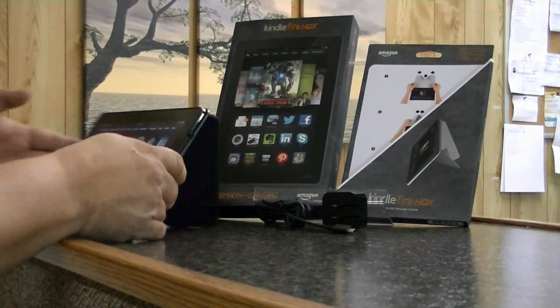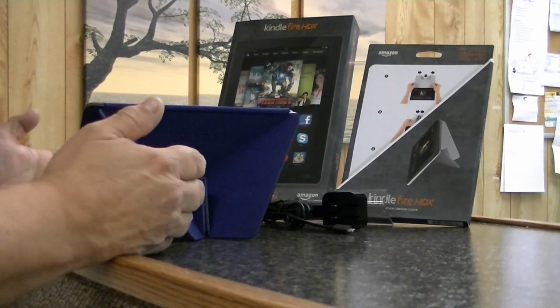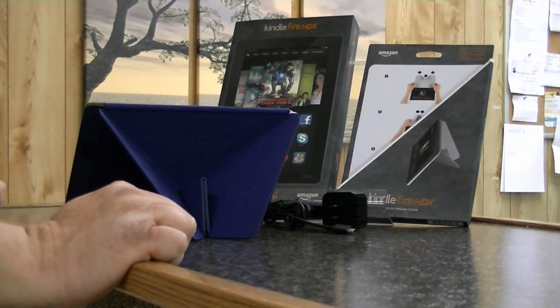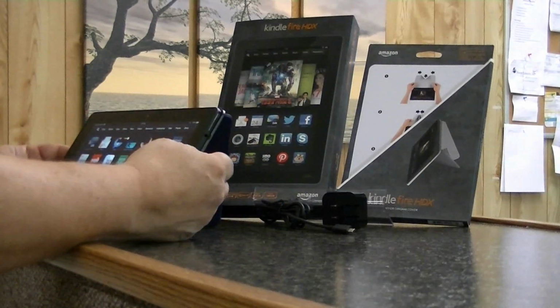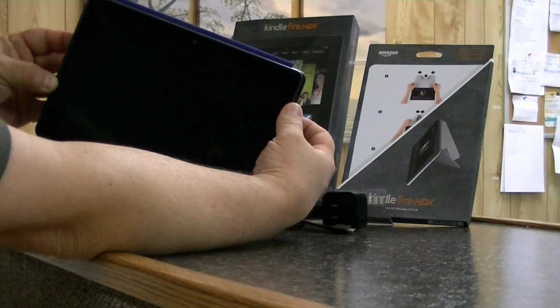The origami case, if you did order it or consider ordering it, it's a love-hate kind of thing. I'm just going to tell you, I like it in some ways and I don't in others. It's kind of funky. Forgive me for using those kind of phrases, but it is just kind of funky. However, even though it is a little funky, it does seem to do what it's supposed to do.